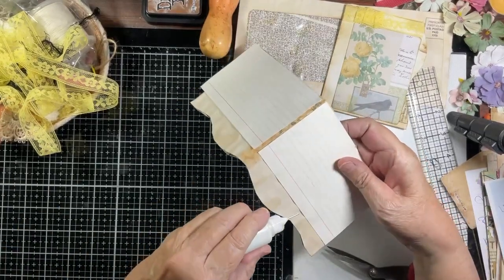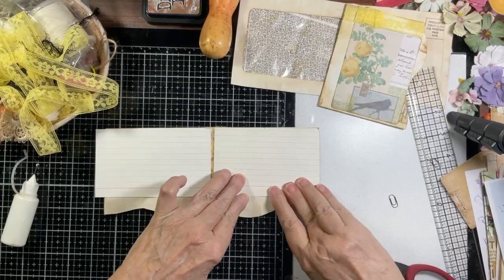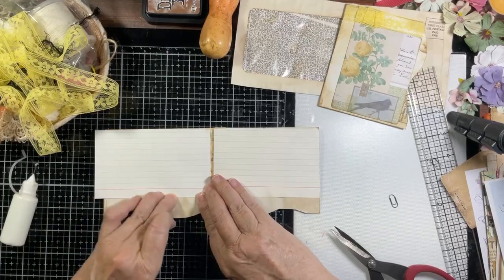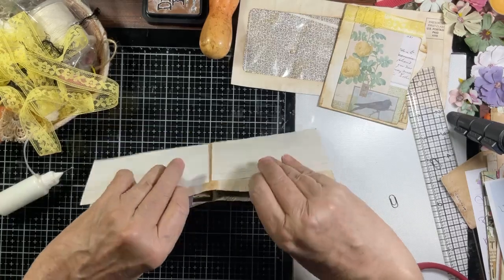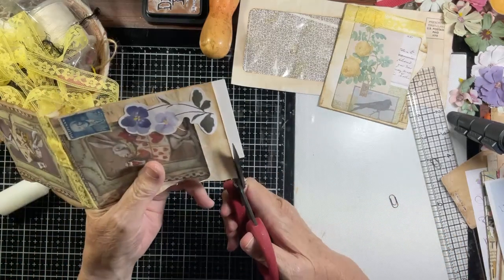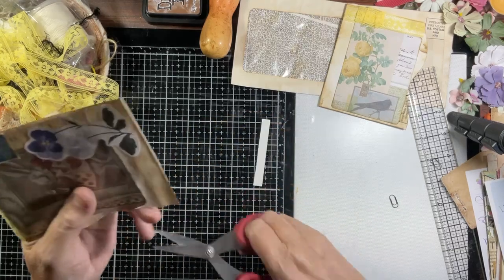And I can see in here where I'm going to add a little bit of glue. It's kind of warped, and that's okay. It's, to me, very vintage looking. Cut this, and then we'll put our glue underneath. There we go.